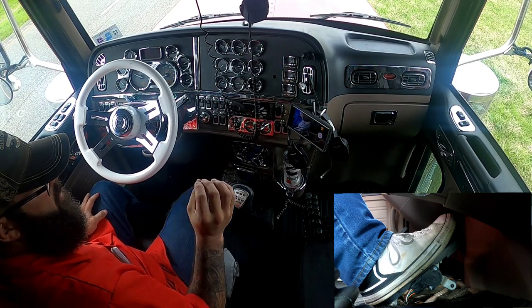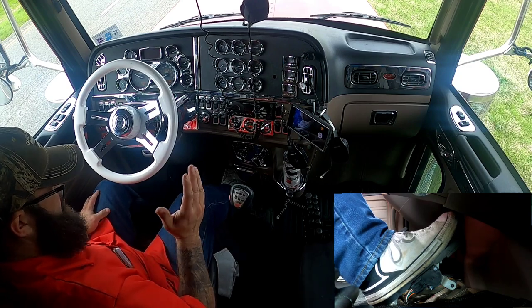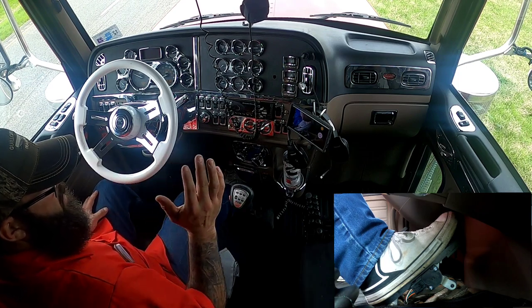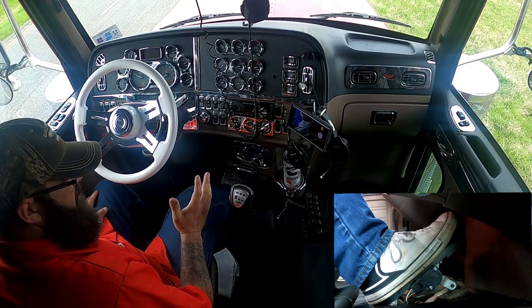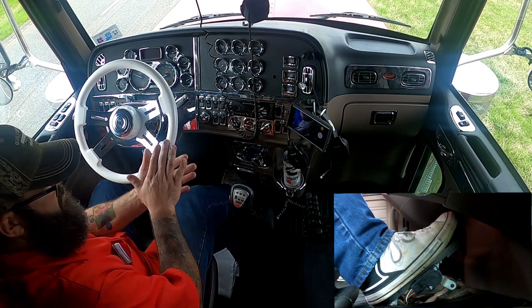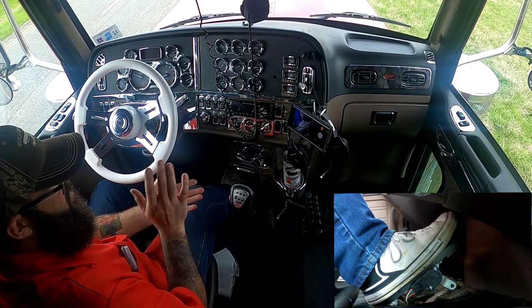One thing I want you to notice is the positioning of my feet. I do not touch that clutch unless I'm coming to a full stop. I want you to take a look at my right foot on the throttle and my left foot; they work together on the brake and stuff like that. You will notice that my foot never comes completely off the pedal.